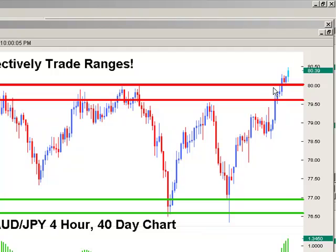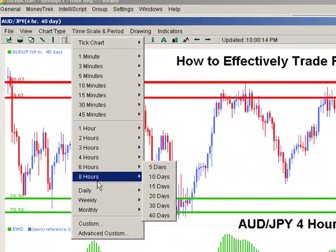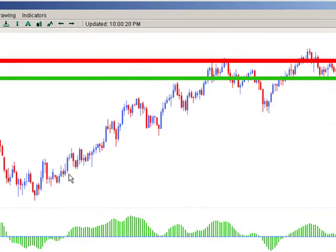Now, there's another way to do this too. Let's say you don't follow or know the fundamentals of a country's currency, because when a lot of people get into currencies, they don't know a lot of this stuff. So here's another even easier way. I'm going to go to the daily chart.